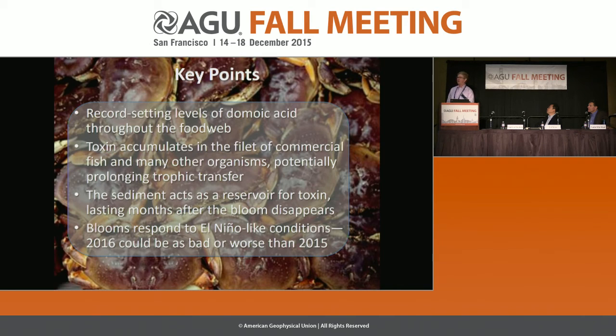We think that is prolonging trophic transfer, leading to organisms like sea lions being exposed to this toxin over a much longer period than we thought was normal. We also think that the sediment is acting as a reservoir for this toxin, so the toxin is still there in the environment for months and months after the bloom goes away. And this leads directly into the Dungeness crab closure.